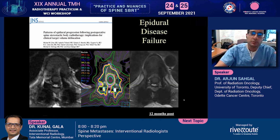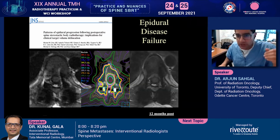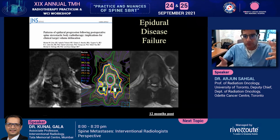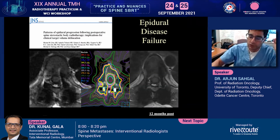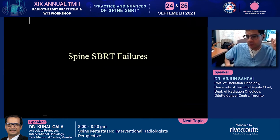And this is the problem, because what do we do now? We're not going to do another surgery. How do we maximize our approach to re-irradiation in this scenario? Because in this situation, no surgeon would ever go back in, but this is the most common pattern of failure. Although the failures are about 10 to 20%, when they happen, it's very challenging. And this is where we talk about spine SBRT failures. And one of the aspects is making sure that we diagnose them correctly.